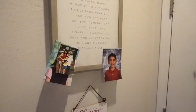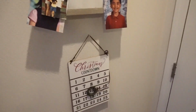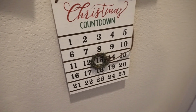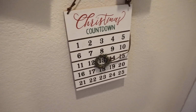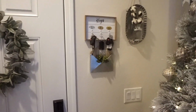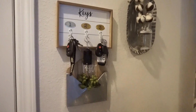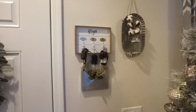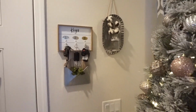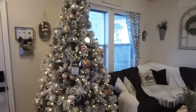And then on this wall, I have my typical sign from Hobby Lobby that is always there. And then I have this Christmas countdown sign that I got from the Target Dollar Spot a couple years ago. Moving back over to the other side of the door, I have my usual key holder, my little post holder, and then I have this galvanized wall hanging vase that I got from Hobby Lobby as well with some cotton in it. And then we are going to pan over to my living room.